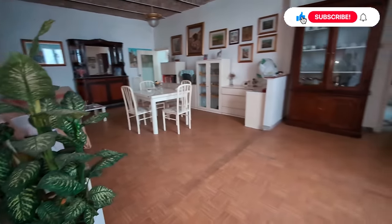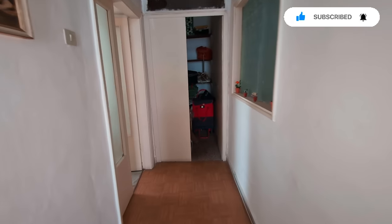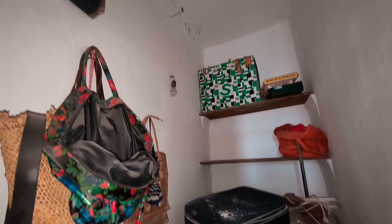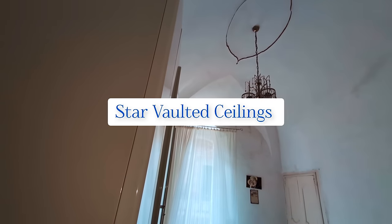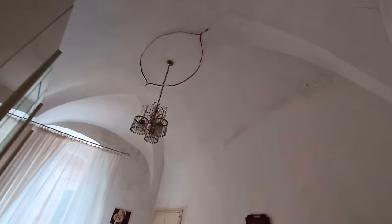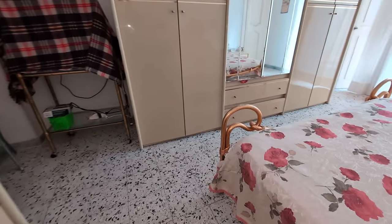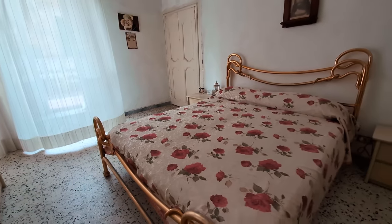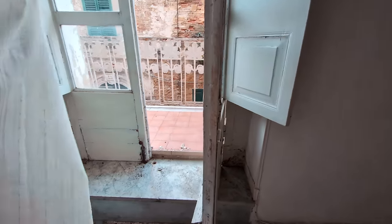In the kitchen and the dining room. Okay, so the kitchen is over there, but we'll go there in a second. Let's come over here. And we have a small storage space with really nice height. And over here we have one bedroom. The size of this bedroom is pretty good, probably 20 square meters, I would say. And we have a balcony here.